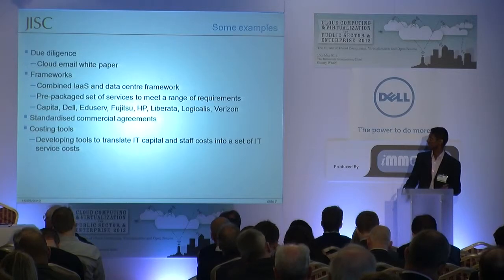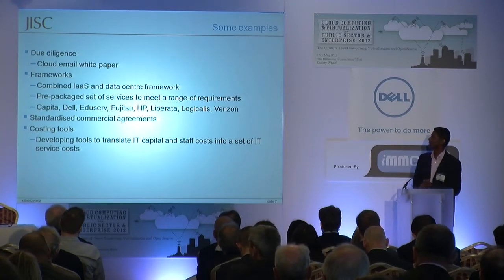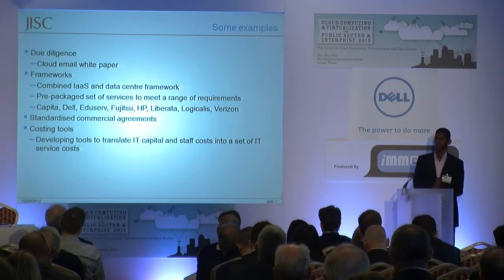So maybe we can stop 5-10 institutions doing legal validation, commercial validation, all that kind of stuff. Maybe we can make that happen once, and once we've done it once, there's still 150 plus institutions out there who could benefit from the work that we do. So we're looking at efficiency on a wider scale, things like procurement and all that kind of stuff. So there's a few examples here of the sort of things that we want to do.